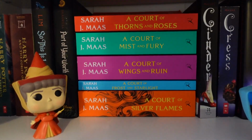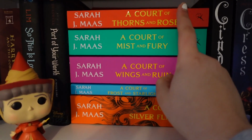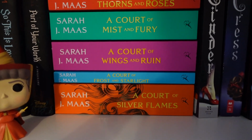Of course, it is not BookTube without ACOTAR. So I have the whole ACOTAR series, plus a little novella that goes with it. We have A Court of Thorns and Roses, A Court of Mist and Fury, A Court of Wings and Ruin, A Court of Frost and Starlight, and A Court of Silver Flames.